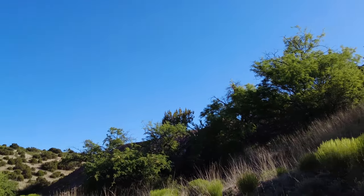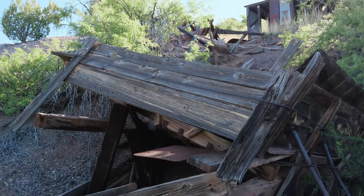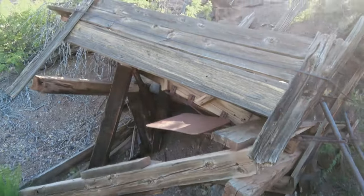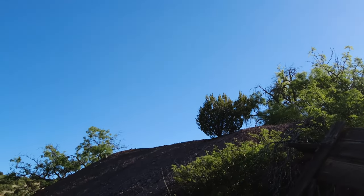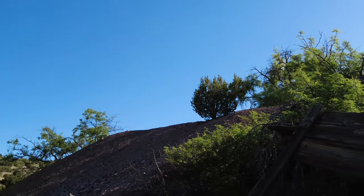Catch my breath and then we'll pick up over there. Looks like there remains an ore chute. And I'm guessing the lunch house is right there. And so this is probably a shaft up there on that waste rock pile. I'll head up there.